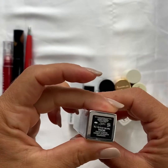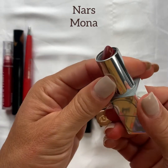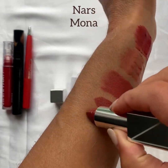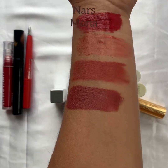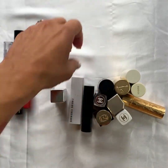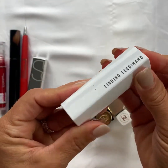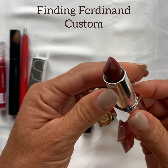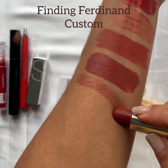This is Nars Mona, and it is marketed as a sheer lipstick. I find it to be pretty substantial, and it's like a brown brick red. This is by Finding Ferdinand. This is a custom sheer lipstick that I created on their website. I'll have to dig up the number if you're interested. It's another sheer sort of brownie brick red.